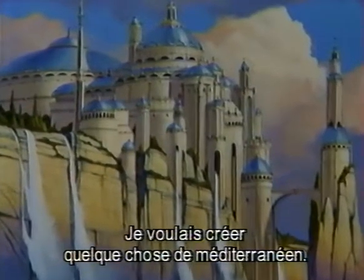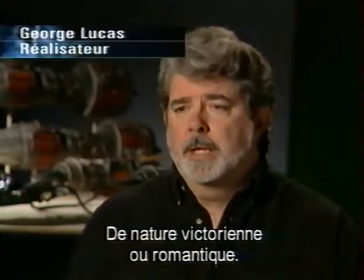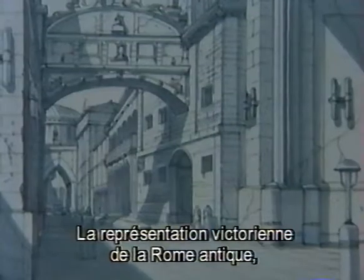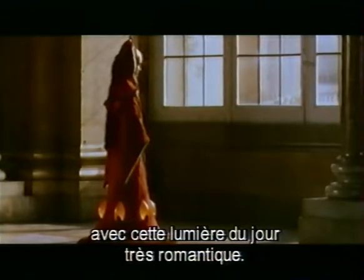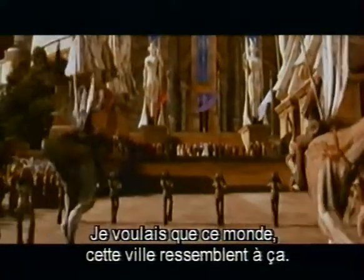I wanted to create something that had a kind of Mediterranean feel, something Victorian and romantic in nature, in the fact that the Victorians liked to paint ancient Rome and other antiquities with a very, very romantic afternoon light, and I wanted a whole city and world that looked like that.